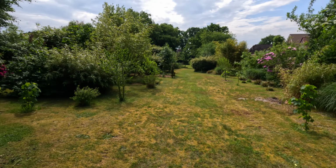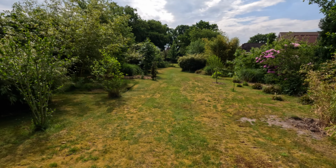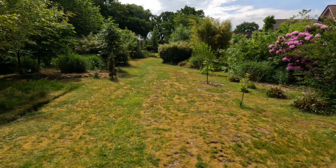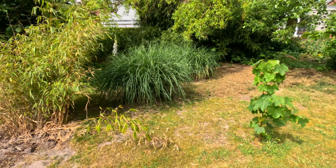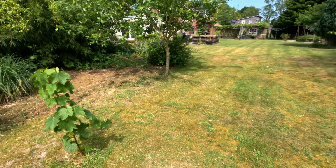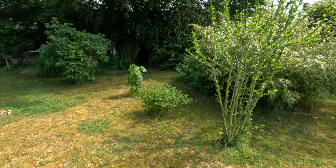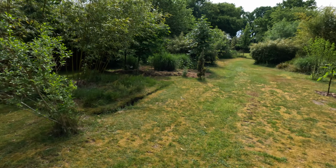Let's go to the back of the garden and let's head more into the garden, where sometimes we just let things happen. For example, with this one here, sycamore trees. I've got one there, I've got one over there, and I just plant them all over the place.